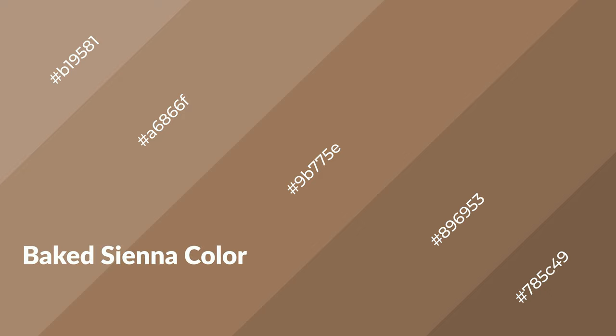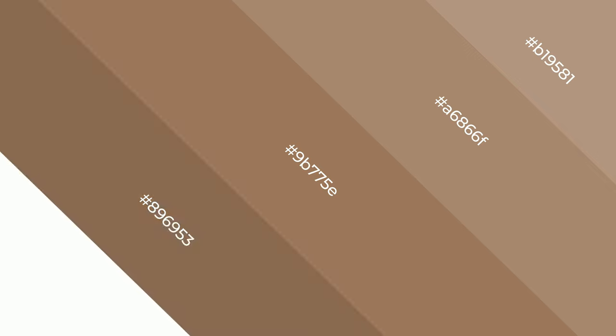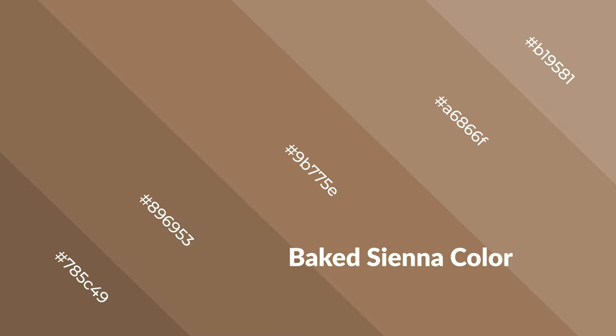Baked sienna is a warm color, and it emits cozier and active emotion. Warm colors are symbols of warmth, fire, heat, and sunshine. It also evokes joy, passion, love, and even anger emotions. You can see them used in restaurants and gyms.